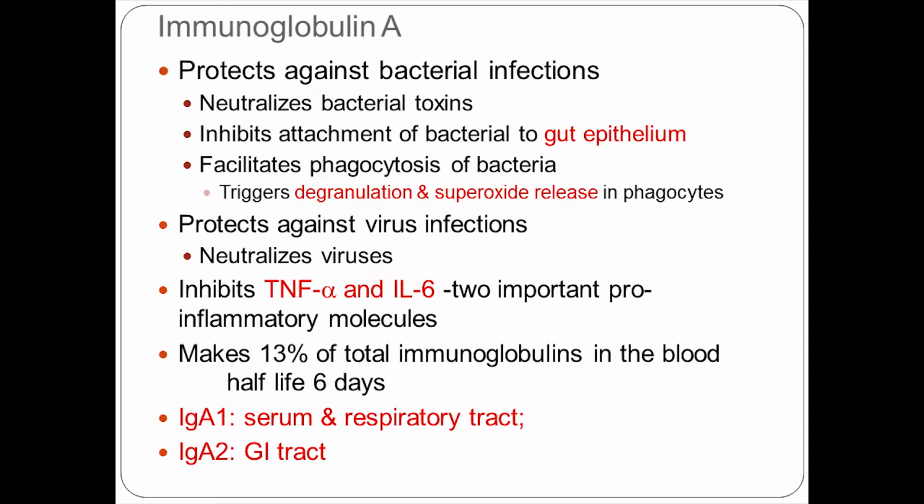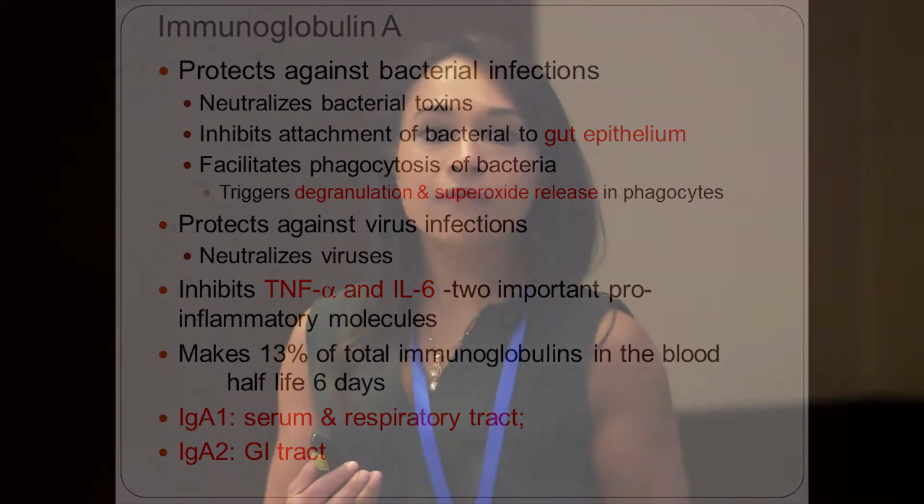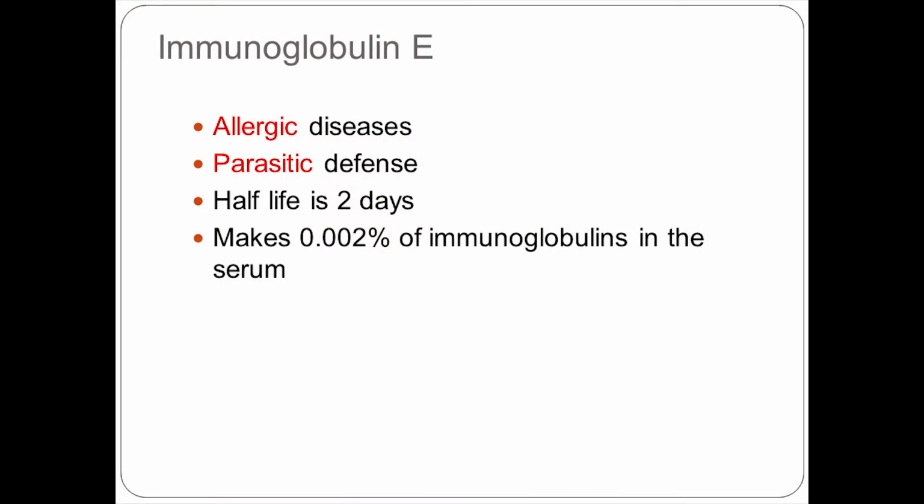IgA. So this antibody protects against bacterial infections. It prevents bacteria from attaching to gut epithelia. It also facilitates phagocytes to do their job better. So basically, degranulation of phagocytes and production of superoxide, which we're going to talk about later. So just kind of keep that in the back of your head. It also inhibits TNF-alpha and IL-6, which are 2 important pro-inflammatory molecules. IgA1 is found in the serum and the respiratory tract, and IgA2 is found in the GI tract.